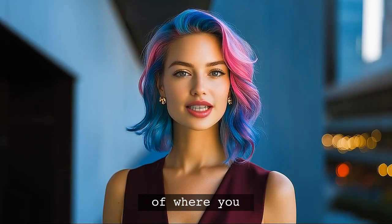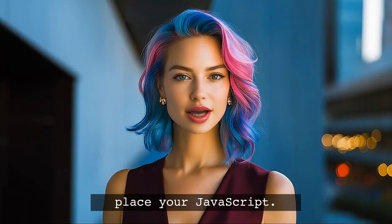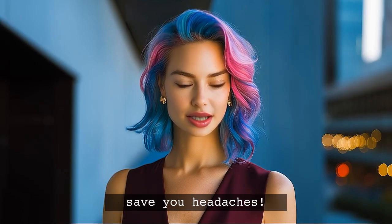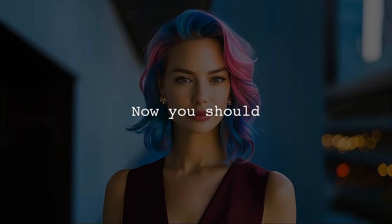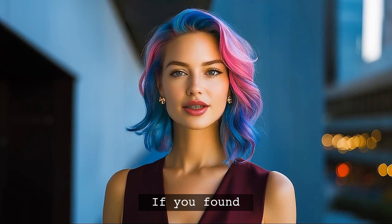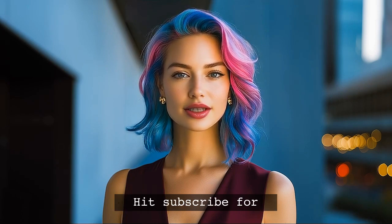Always be mindful of where you place your JavaScript and how it interacts with your CSS. Understanding this relationship can save you a lot of headaches in the future. And there you have it. Now you should have a clearer understanding of how JavaScript execution relates to the CSS object model.